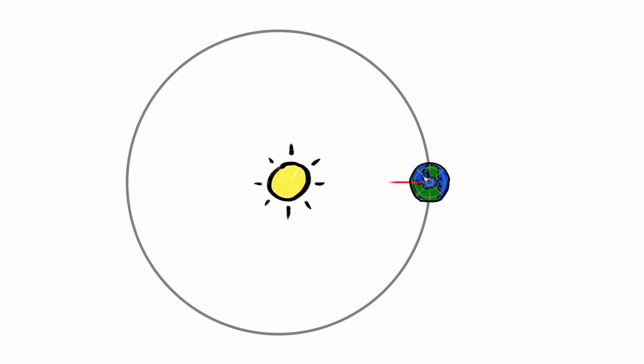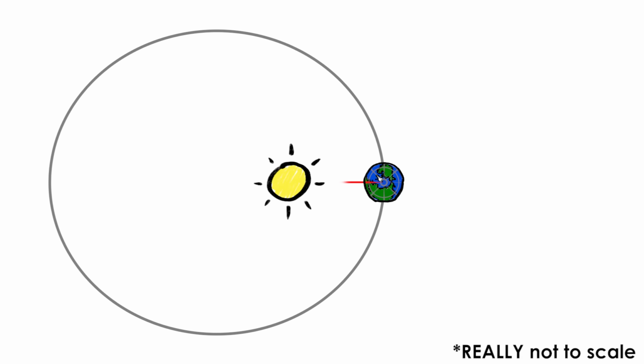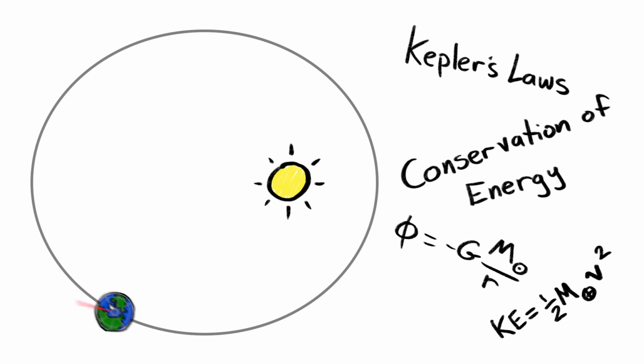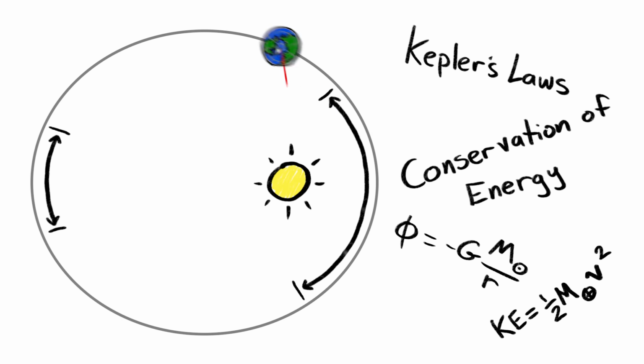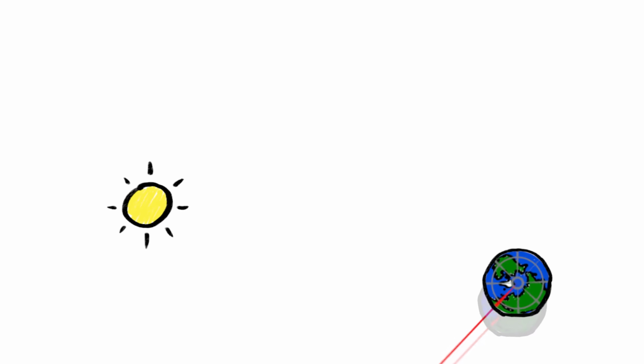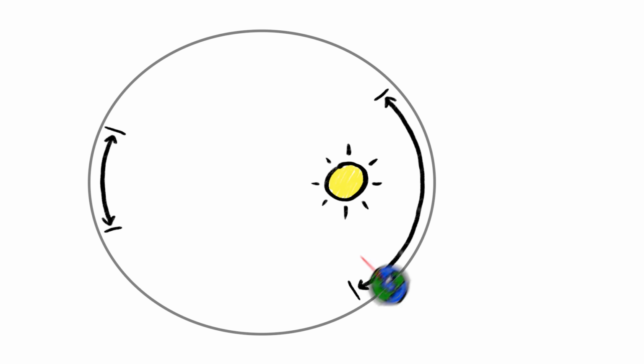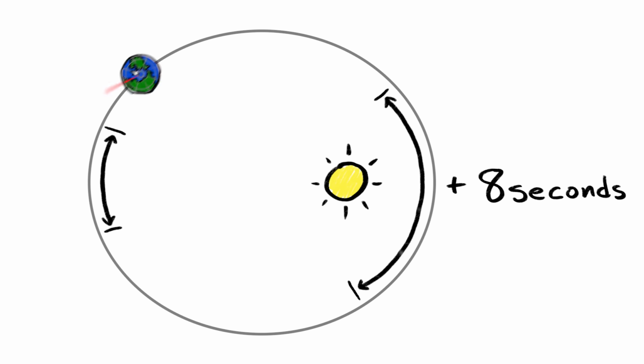However, the Earth's orbit is elliptical, so sometimes the Earth is slightly closer to the sun, and the peculiarities of gravity mean it moves faster when it's closer to the sun, so it goes farther around the sun in 24 hours. So the Earth has to rotate slightly farther before the sun comes back right overhead. 0.033 degrees farther, to be precise. More rotation takes more time, so when the Earth is closest to the sun, the real sundial measured day length is lengthened by about 8 seconds.